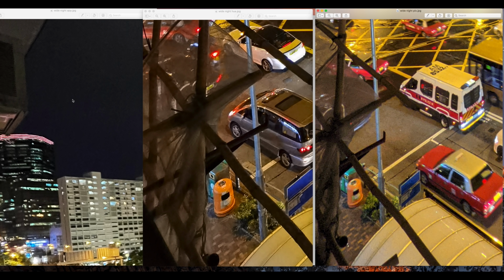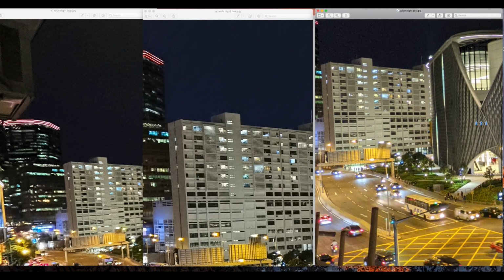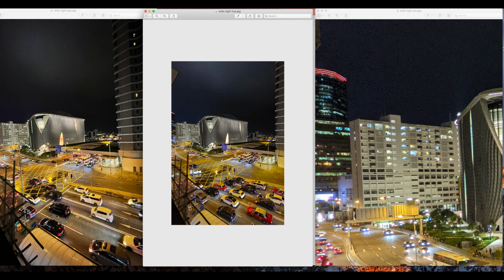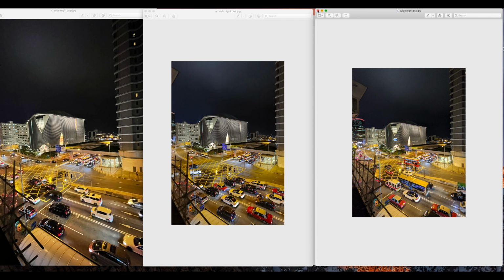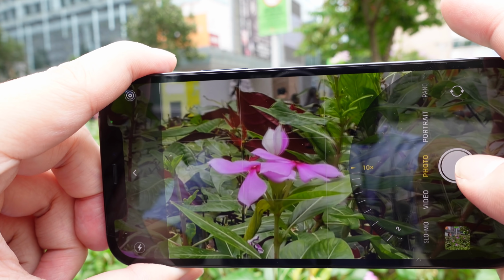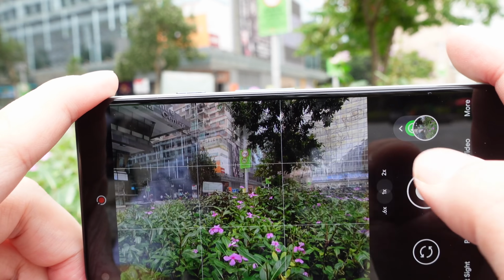Now let's go to this building. As expected, the Mate 40 Pro has the best ultra wide angle camera in terms of details, but it overexposes a little bit. Now let's look at zoom shots. So this is gonna be a clear win for Huawei because it has a periscope zoom lens, whereas the Pixel 5 doesn't even have a zoom lens at all.